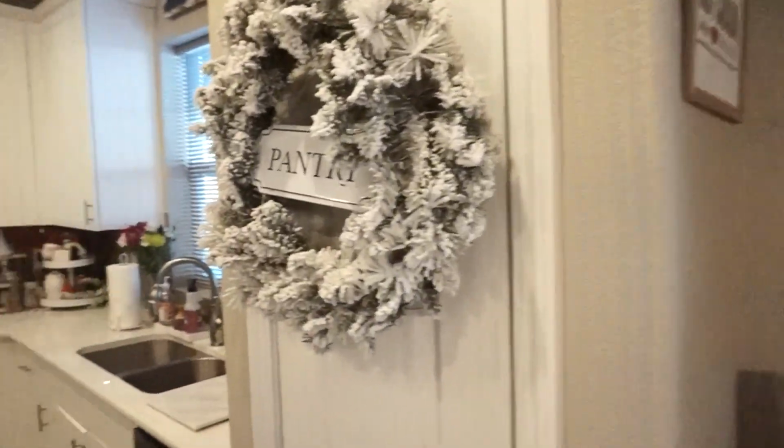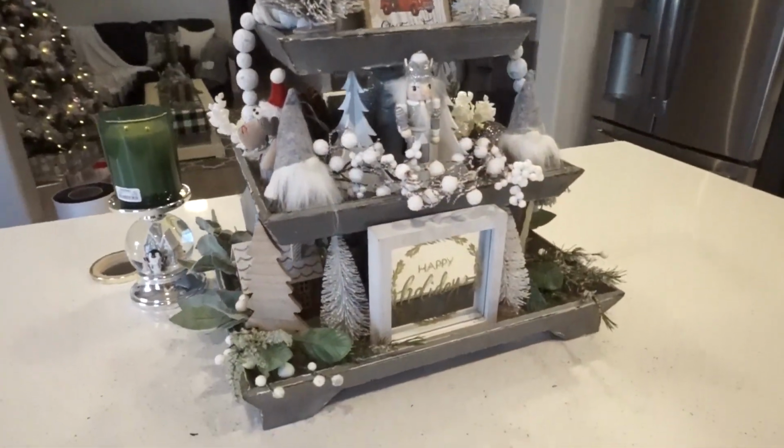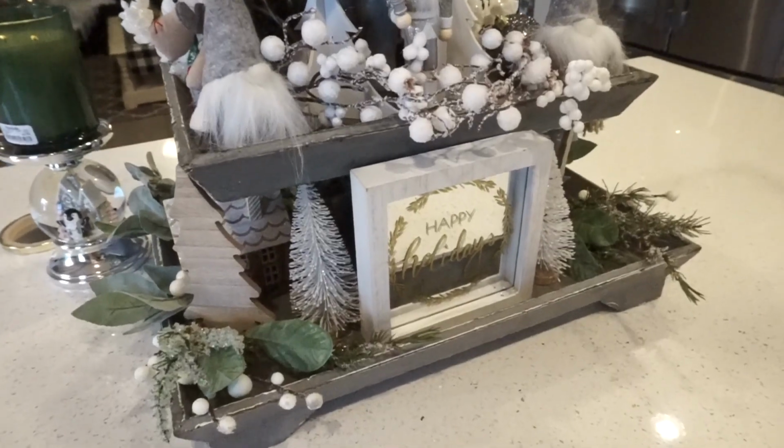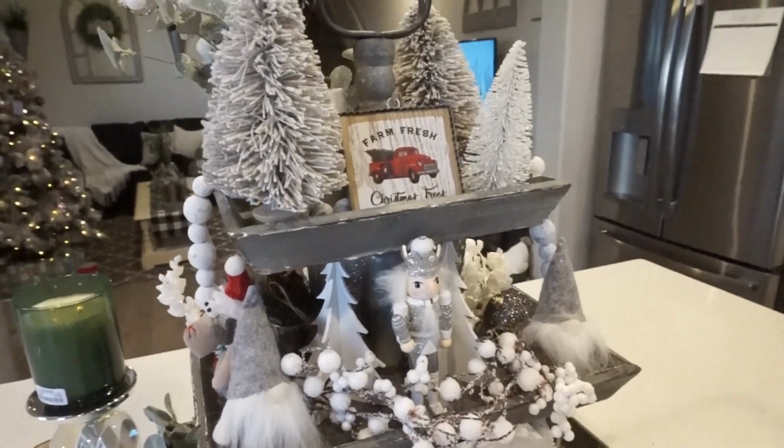I also wanted to quickly share with you guys what the other side of my tiered tray looks like. This is the other side. I kept it pretty simple, but I wanted to go ahead and share it with you.